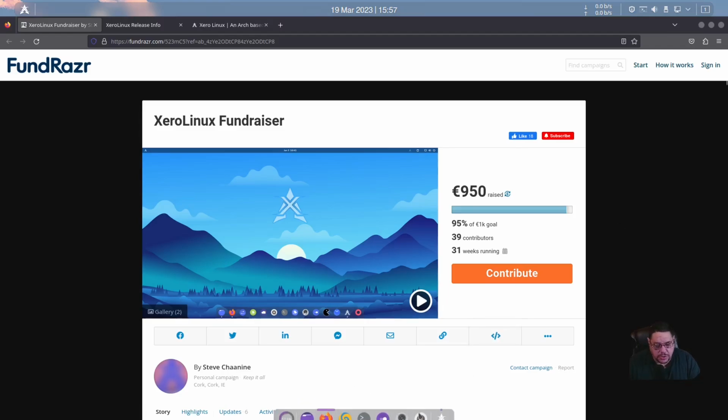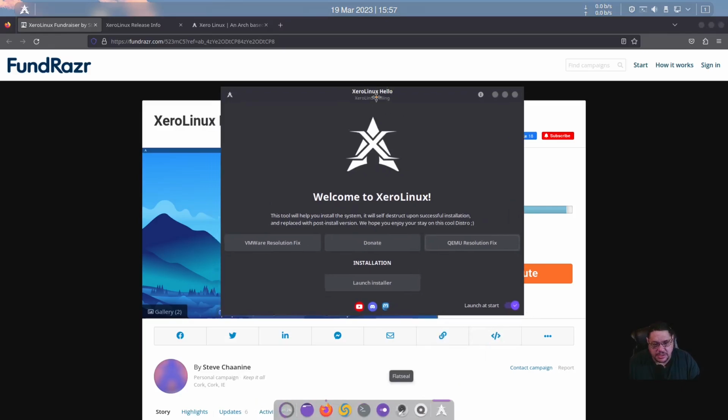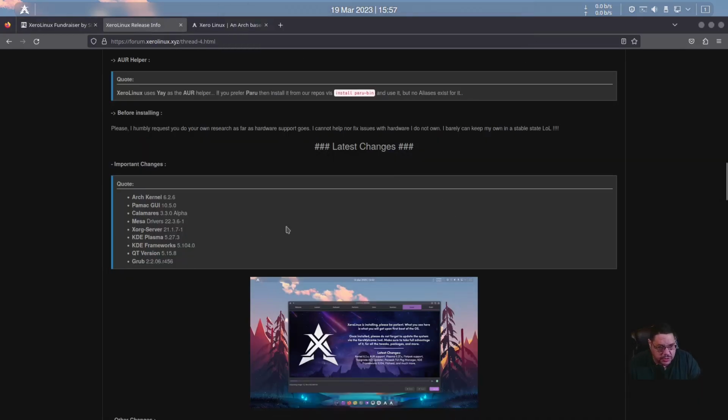All right. So the other thing that pops up when you launch into it for the first time is this Zero Hello window. And if we look at it, you have a VMware fixed resolution and a QEMU VM virtual manager resolution fix, and also a donate button, and then the launch installer. Now that is one of the key points that he wants to highlight, is that this release has the newest Calamares 3.3 alpha installer. So before we look at it though, let's go to his release info and see what's changed, the most important changes.